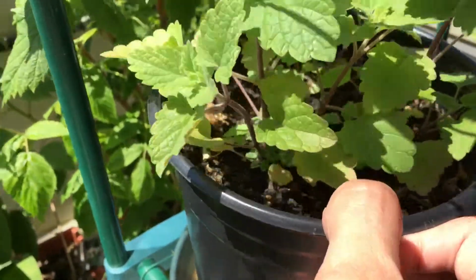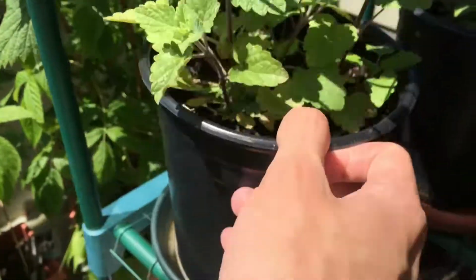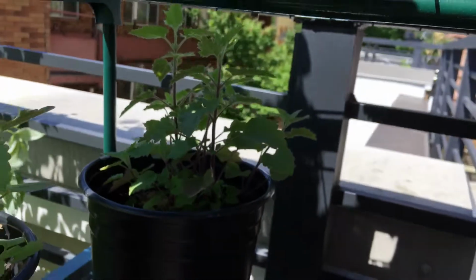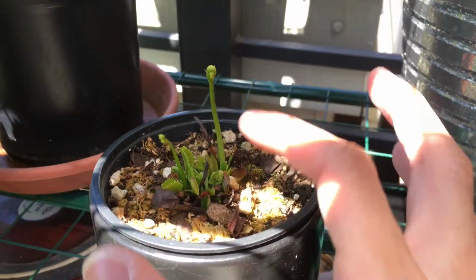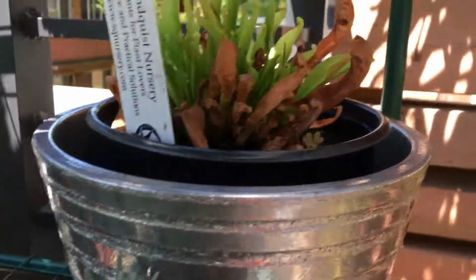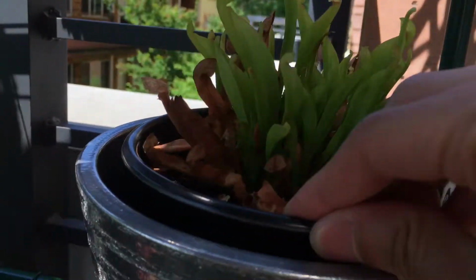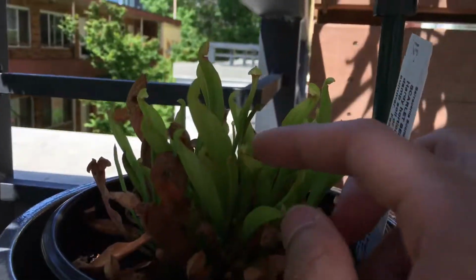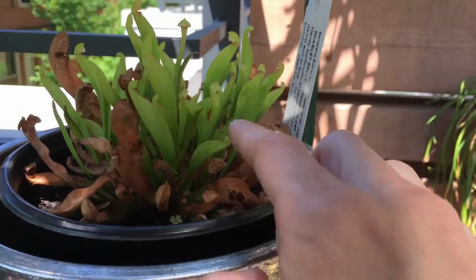Almost the catnips are doing well. I think they're probably going to flower soon. Those are catnips too. And then this one, the Venus flytrap. As you can see, there's two flowers. Yeah, it's doing well. And then this one over here is doing well too. A lot of new leaves. Not sure if they're gonna open up. When the leaves mature, they're gonna open up like this, kind of like there's a hollow cavity in there. So yeah, I'm gonna wait for them to mature and show them to you.